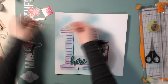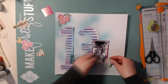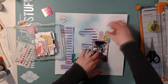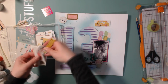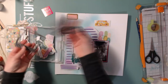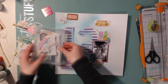Okay, so now here I am back, and you can see that I have glued the purple cardstock behind the number 13, and now I'm bringing in a few of the embellishments, and I'm trying to make these ones work, and it's just not working. So I decide to look at some birthday themed ephemera pieces, and I find a few that I really like. The balloons that I put right above the photo, those stay, and I absolutely love the balloons. I think besides the number 13, the balloons are my favorite part of this layout.